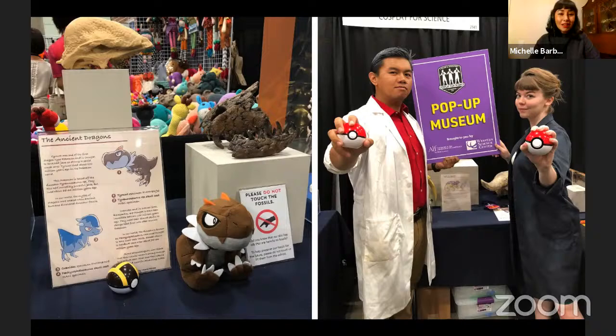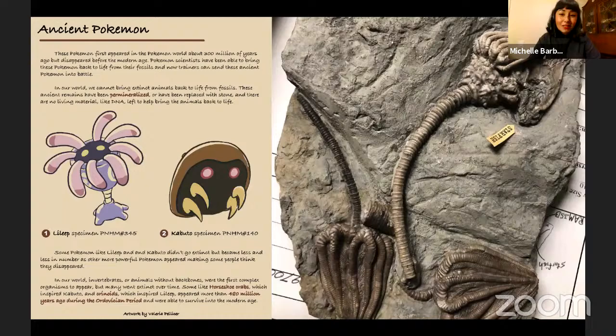On the next slide, you can see that there are Pokemon that are inspired by actual real-life fossils. And so since my co-founders and I are paleontologists, we would bring out real fossils to teach students how these things that they already love, so Pokemon, for example, has to do with real science. And again, that brings in the sneaky science that I like to talk about.